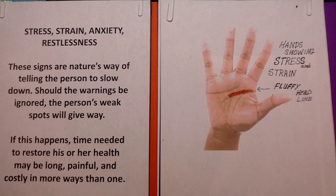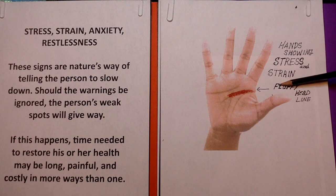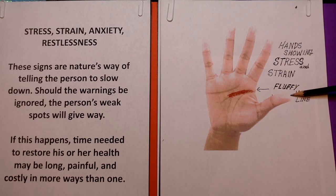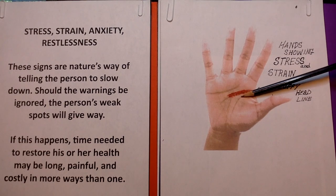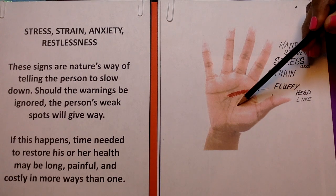Okay, here we have hands showing stress and strain through, it says fluffy, okay. All right, most often it is suggested people show stress and strains in several other ways. We're looking at something that's referred to as fluffy. All right, this is like fluffiness here. Okay, here we have, if the strain gets unbearable, it may affect the person's physical state. And if that is the case, we will see this fluffiness on the lifeline.